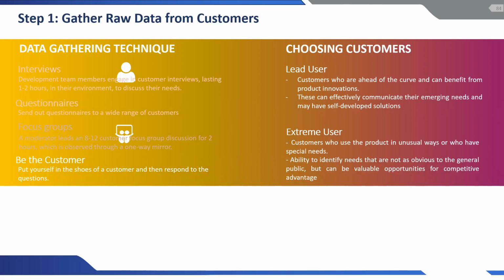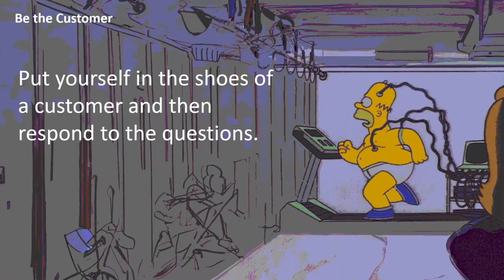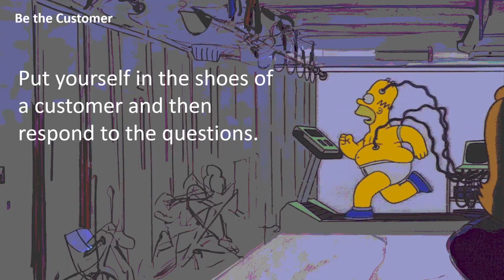Another approach for gathering raw data is be the customer. What you can do is put yourself in the shoes of a customer and then respond to the questions. In this be the customer method, the PD team or the developer puts themselves in the shoes of the customers. During the data gathering sessions, the developer will respond to questions like, if I were a customer for this product, what would my requirements be, what needs would I have? You can ask this type of question.